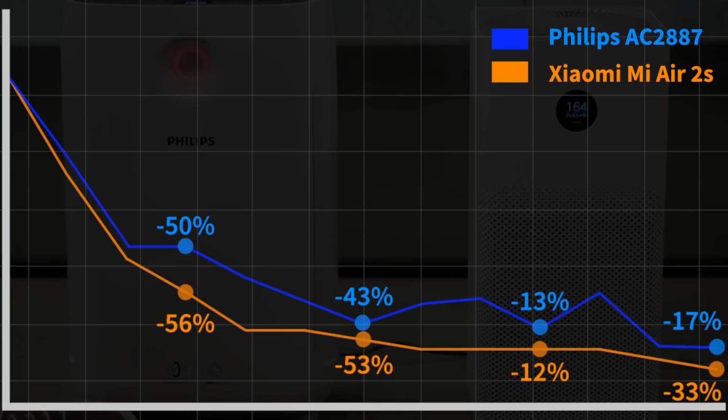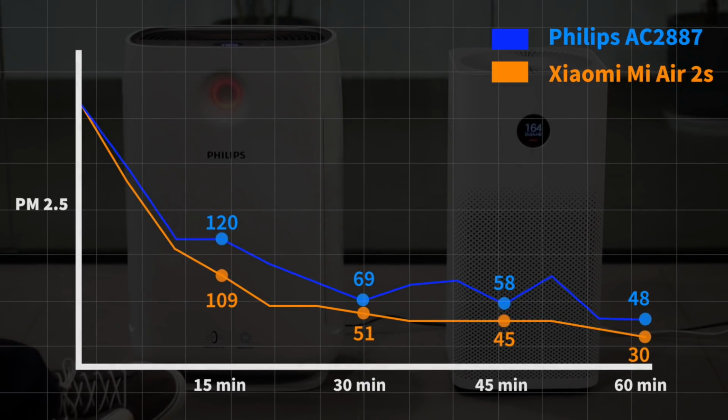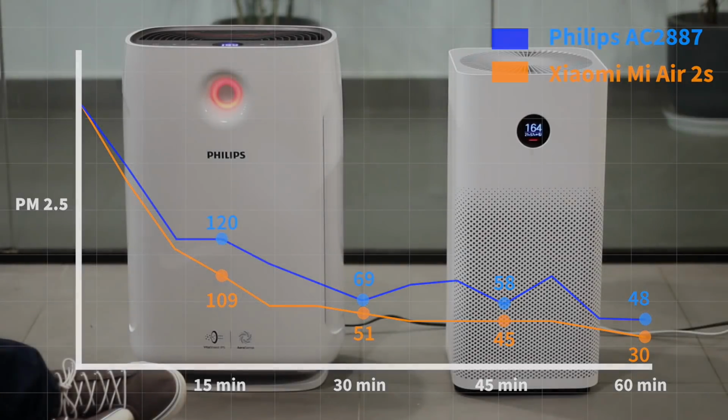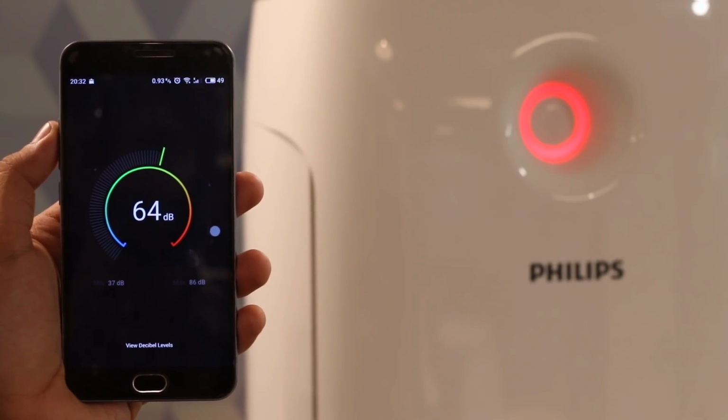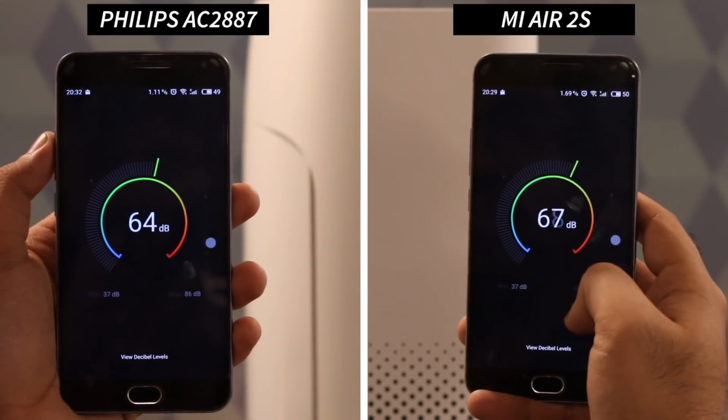Quite impressive for a purifier costing a lot less than the Philips. But like we said earlier, every other Xiaomi product costs less than its competition. So we won't judge the product based on the lower price. On the other hand, the Philips 2887 is more silent than the 2S.